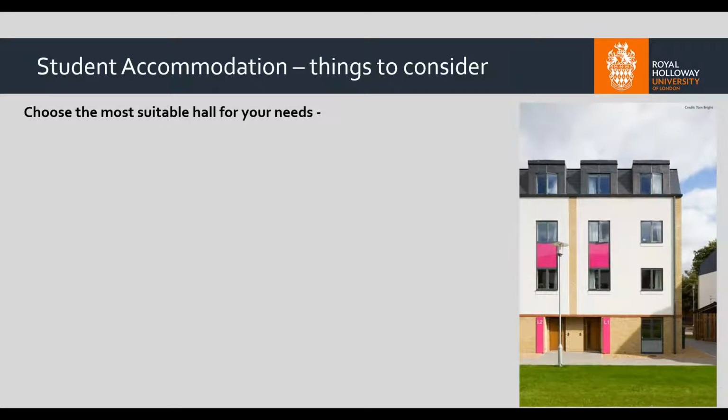When choosing the right halls, maybe in your first year, there's a few things that you need to consider. First and foremost, it's the style of the halls of residence. So there's a number of different styles of university accommodation, on-campus accommodation and university halls. At Royal Holloway, we have three styles.